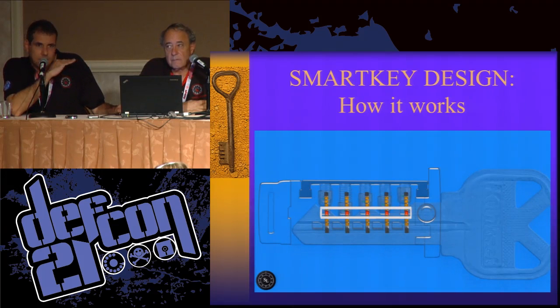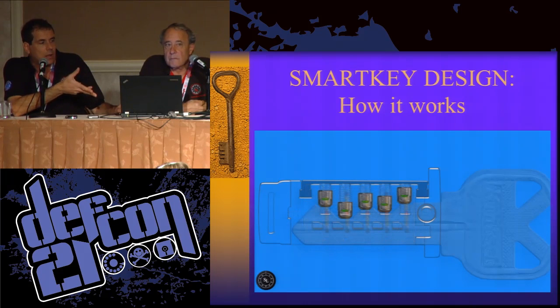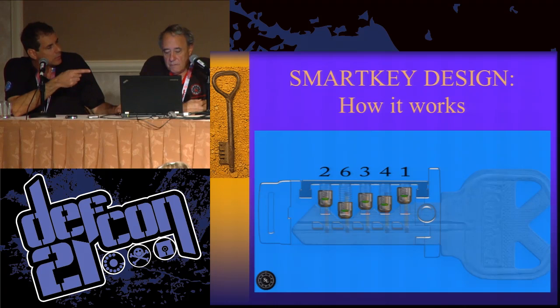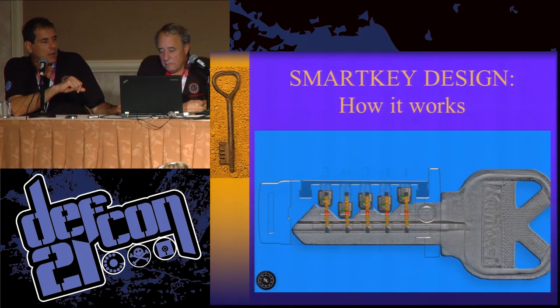That's where the sidebar drops. Okay? So when the sidebar drops at that combination, that lock can be open. And the pins just follow the combination of the key. In this case, we have 26341, which is the individual depth of each key.